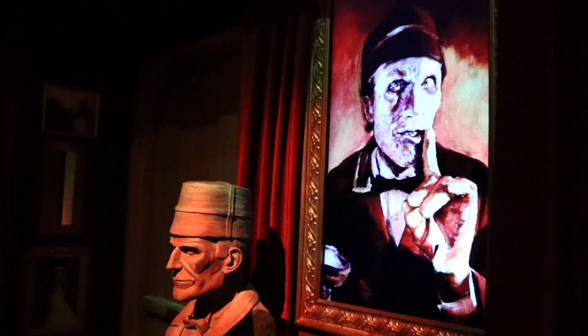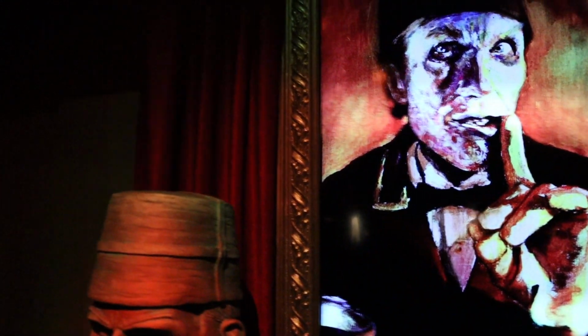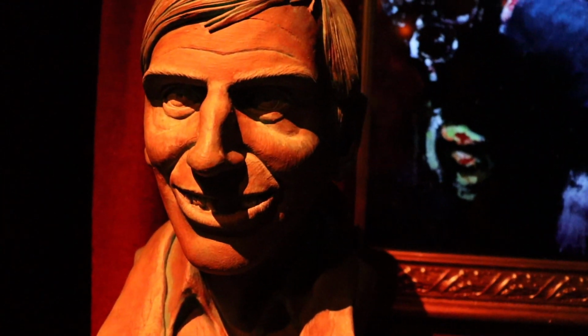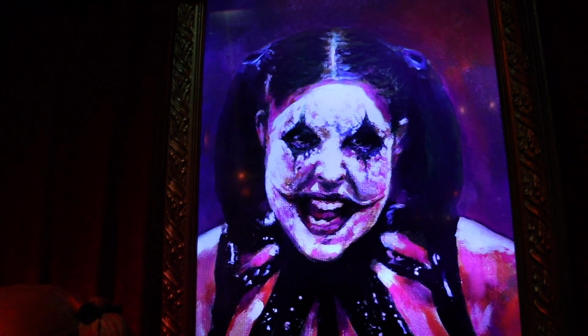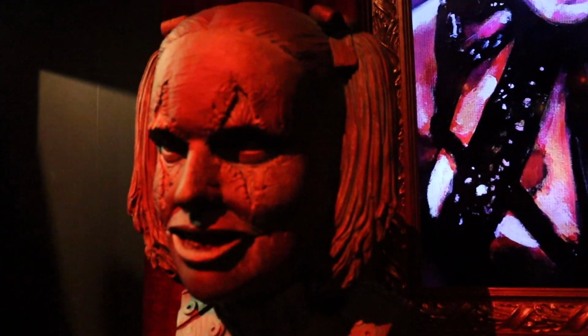Here we go, guys. It's the usher on his bust, as well as the director and his bust. Look at Eddie right there. Oh yeah. Here we have a look at Chance, as well as Chance's bust.